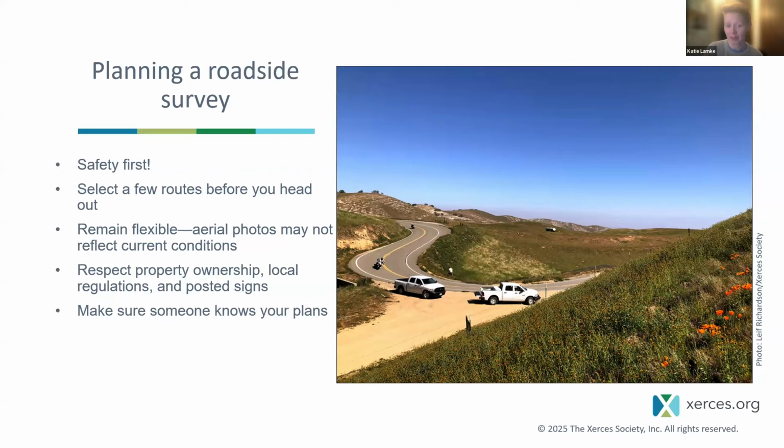But also with roadside surveys, you want to make sure that you're pulling off somewhere safely, that your vehicle is parked in a safe area, not on a hill anywhere. You want to be visible. So if you can wear a vest during these, that's encouraged. Let's see what else with roadside surveys.